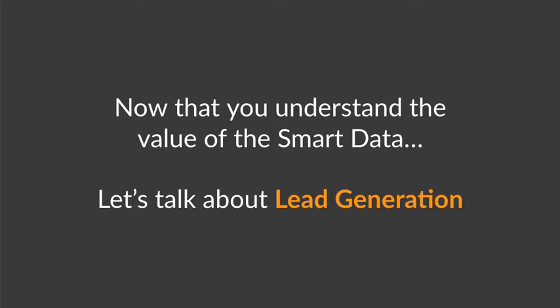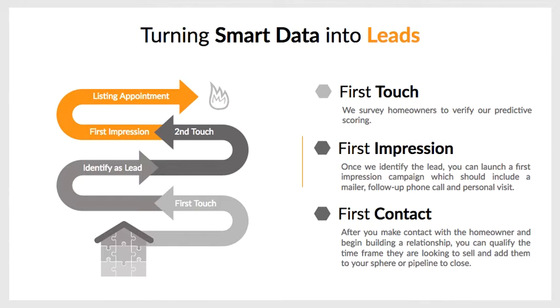So now that you understand the value of smart data, let's talk a little about lead generation. Well, lead generation, as you know, is much different with seller leads than it is with buyer leads. Many of you have already probably participated or work with other companies that offer you buyer leads, people who go on websites looking for homes and then, of course, fill out forms and you get that lead. Well, seller leads is more proactive. It's more about smart farming. It's more about building relationships. So it is a different beast.